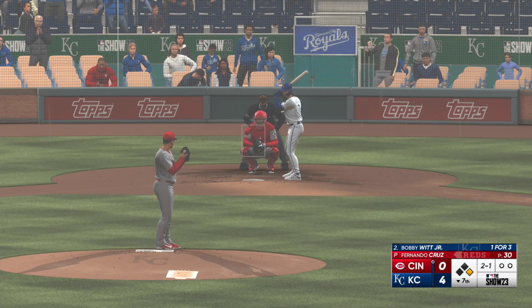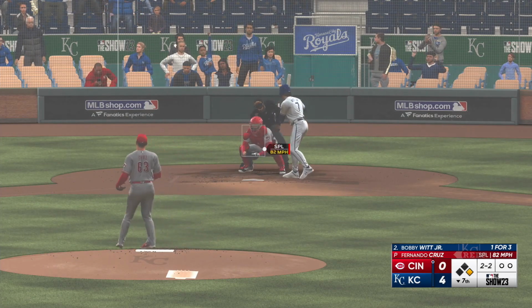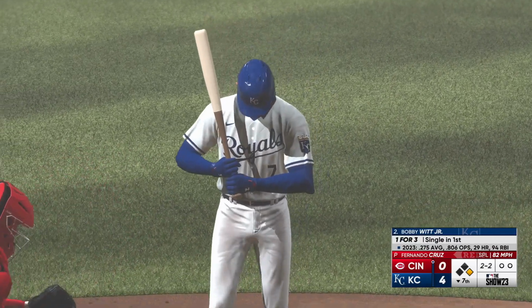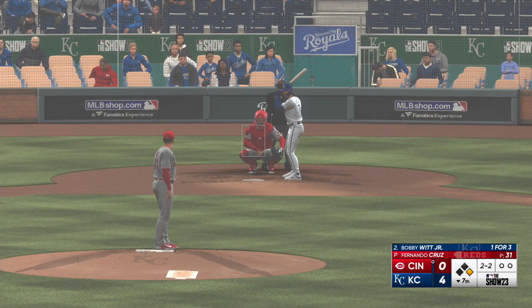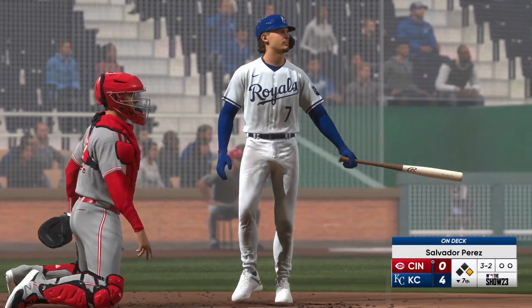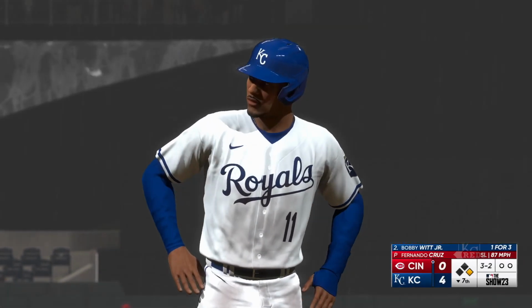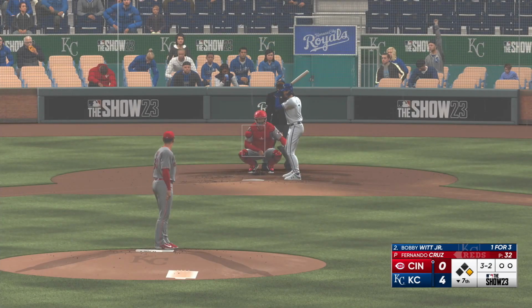So up now for Kansas City, Bobby Witt Jr. This guy has turned into a beast. Next offering clips the zone, count even at 2. Nobody out. Runner at first. Next one off the plate inside, and it's a full count. This is one of those situations the infielders have to pre-plan and understand that the ball's got to be hit extremely hard right at them if they're going to have a chance to go for a double play.